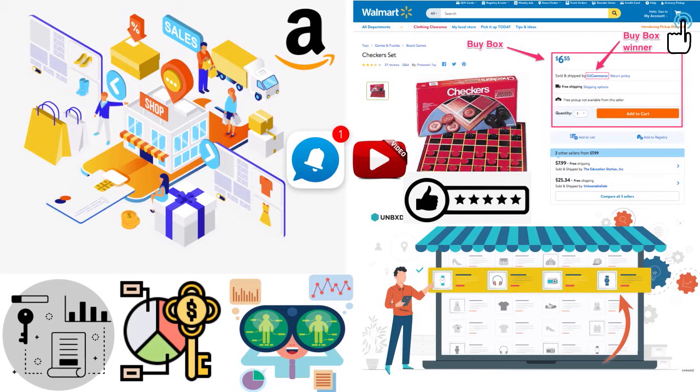They need to be incentivized to provide reviews. This is important. So similar to the Amazon buy box, Walmart will consider quite a number of factors for the buy box. So if you truly want to win that box, make sure you are at your best for all the aspects that I've just mentioned so far.